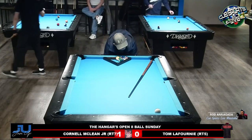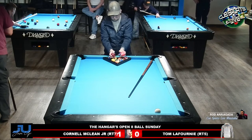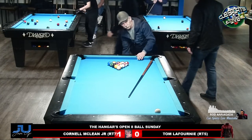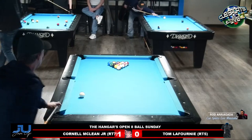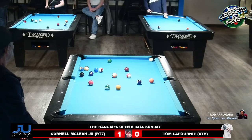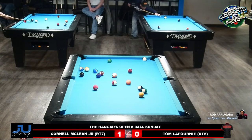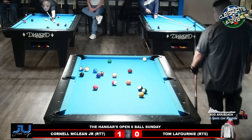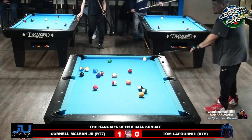Oh, I gotta fix this one now. All right, so we got to see more traffic here. Everybody was kind of on a smoke break, I think. Junior back to the table. First crack at this table.